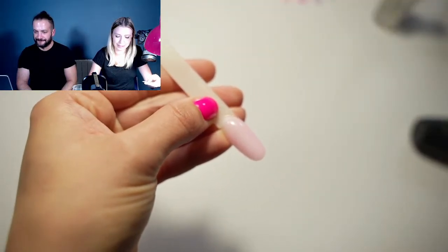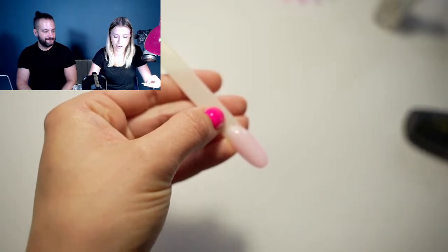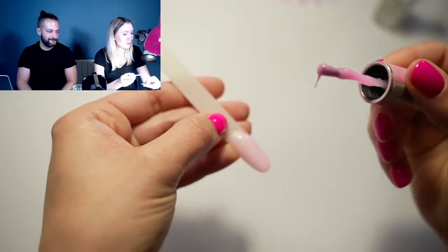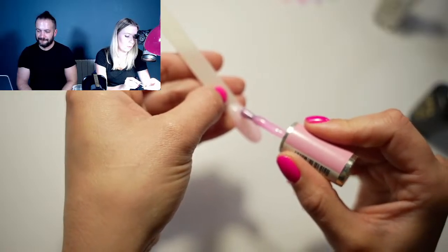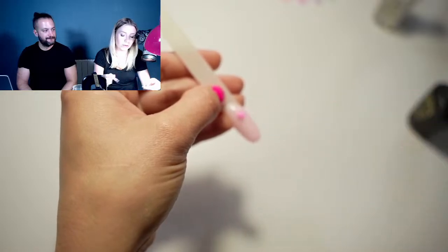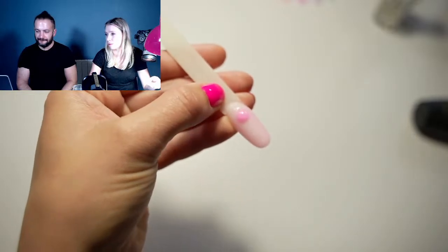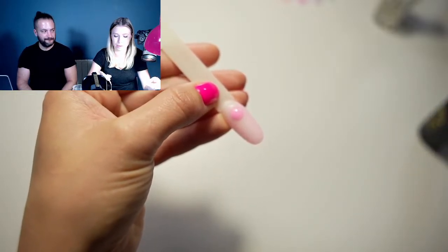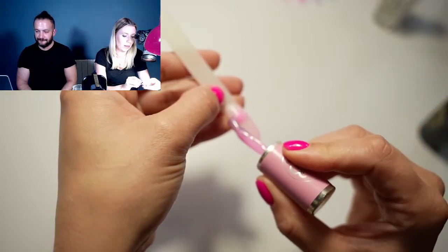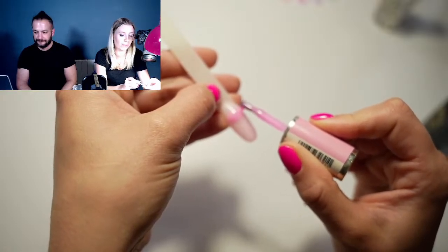That's better. And now we need a little bit more product on our brush. On this nail it will be much more. You can see it's quite thick. Apply where the apex is supposed to be. I will add a little bit more because this nail is massive. Normally natural nails are not so big. Okay, a little bit more. No, it will be enough. And then from one side, left, right, just notice that I'm working like floating in the air.